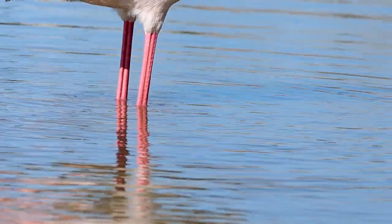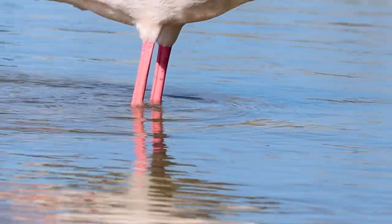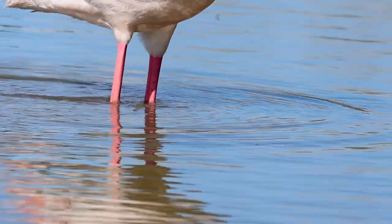While filter feeding, they will use their feet to stir up the bottom of the lake, causing any small animals or plant matter to be exposed, ready for the flamingos to feed on.